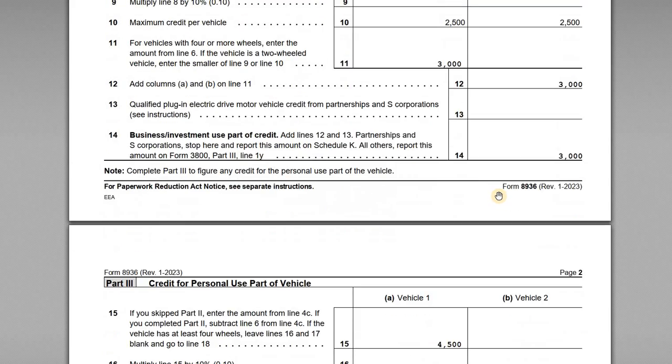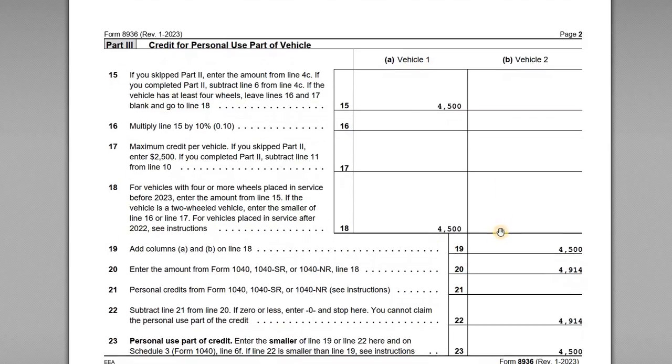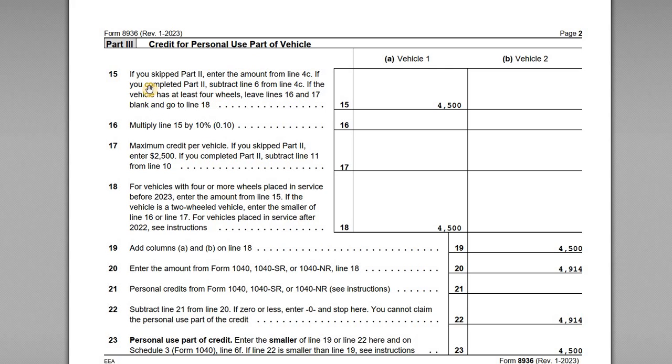All right, so once Part 2 is completed, go down to Part 3, credit for personal use part of the vehicle. So line 15 is asking us, if we skip Part 2, enter that amount from 4C, so the full amount. If we did do Part 2, subtract line 6 from 4C, right? And if the vehicle has at least 4 wheels, leave lines 16, 17, blank and go to 18. So what we've done is we've taken our $7,500 credit, we've subtracted $3,000, which is business use, and we are left with $4,500 of personal use credit.